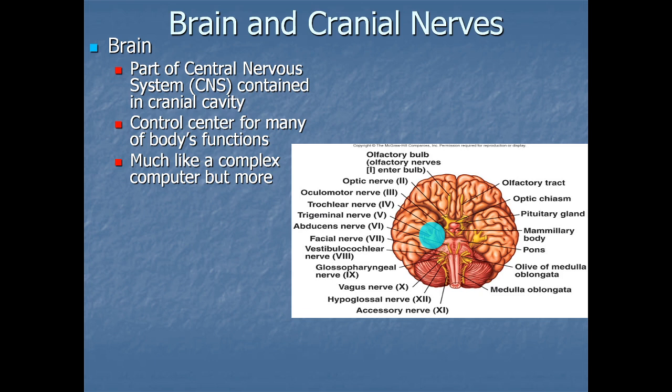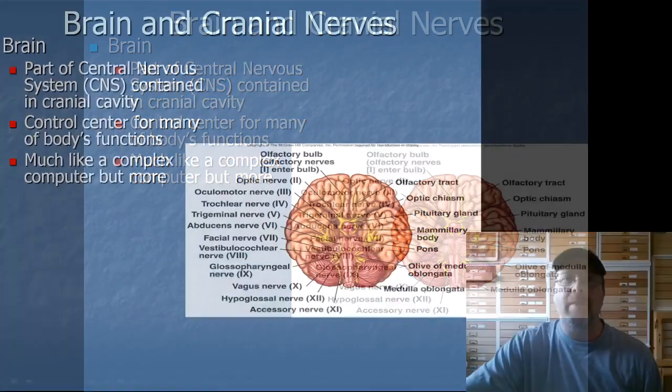Now it says the brain, I love this slide because it says the brain is part of the central nervous system. Then it says it controls many of the body's functions. All right, if we're struggling with understanding this at this point in the class, we're in trouble. So hopefully you understand that the brain is a primary source of controlling your body. It says it's much like a computer, but more. I mean, just think about how much more your brain does than a computer.